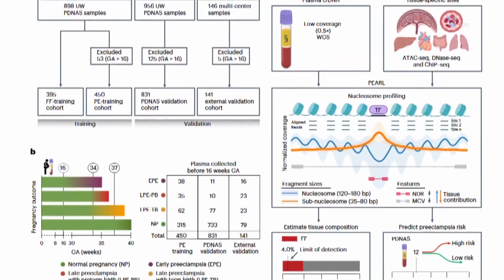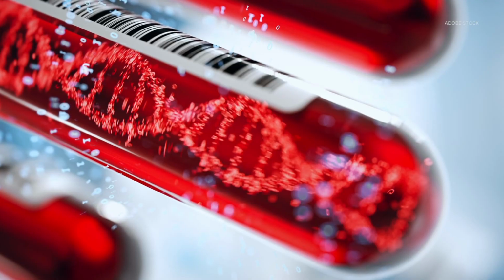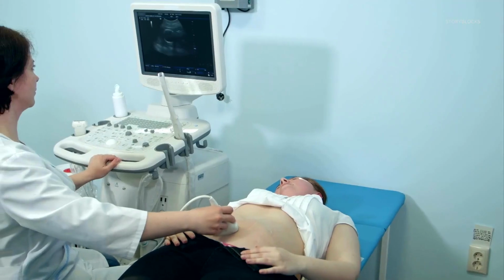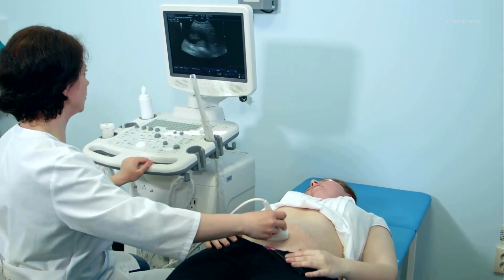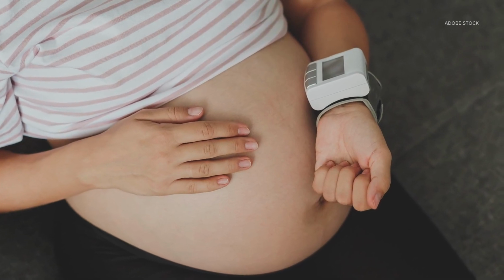She and her team sequenced what's known as cell-free DNA samples from women over a 6-year period and developed a blood test that showed 80% sensitivity in predicting whether a pregnant person might develop preeclampsia. Dr. Shri says it beats the current screening procedure, which consists of going through a checklist of patient history. Although easy to administer, it lacks precision, I would say, in really identifying those who will go on to develop preeclampsia. She's hopeful this new screening method could be more accurate.